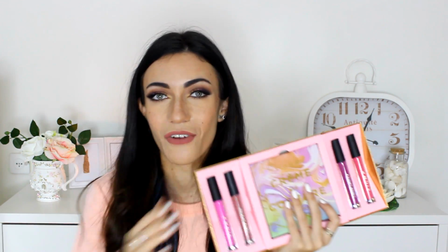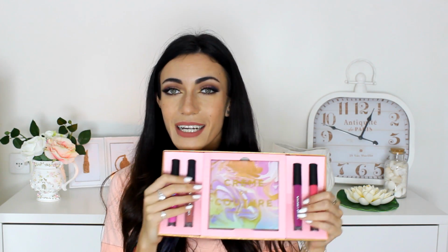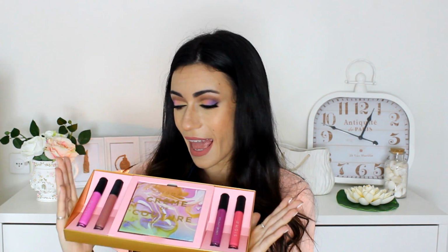I do have the original palette from the Creme De Couture macaroon inspired eyeshadow collection that came out a while ago that I actually purchased myself. Sigma were kind enough to send me this collection right here, which I'm so grateful for. And I'm really excited to check it out for you guys and compare it to the old palette, see if it's better, if it's the same.